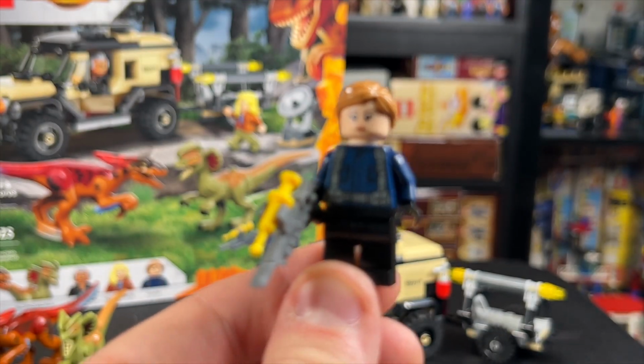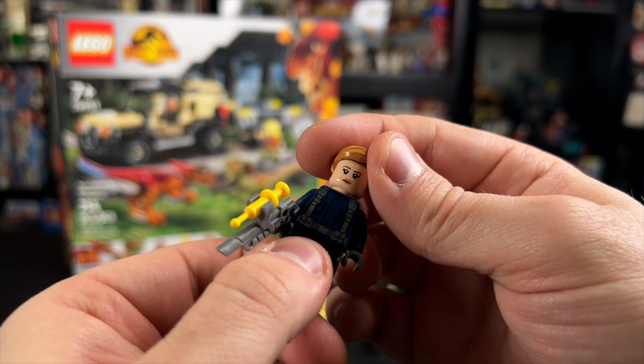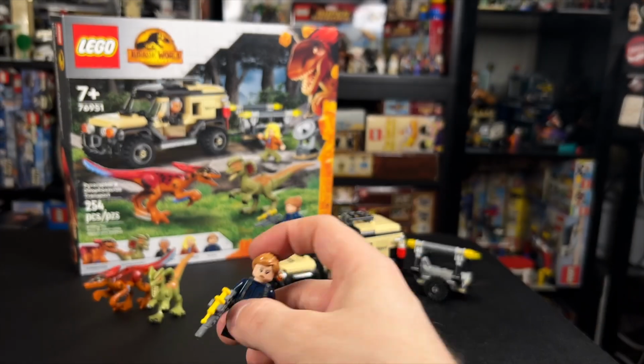Let's see, try to get her in focus here. Man, can't win with the focus today. Anyways, it's a generic head, the Jyn Erso head we've gotten a bazillion times in a bunch of different sets. Pretty generic torso, too. Nothing to really write home about. Got a tranquilizer gun there.